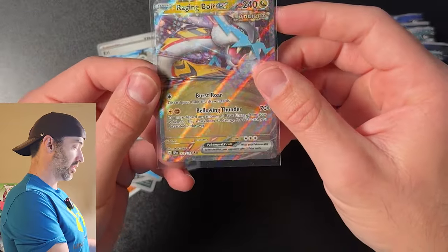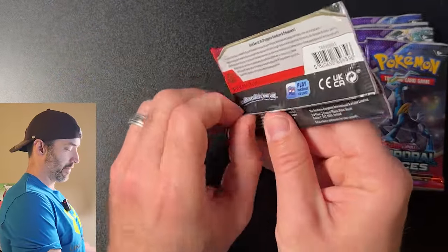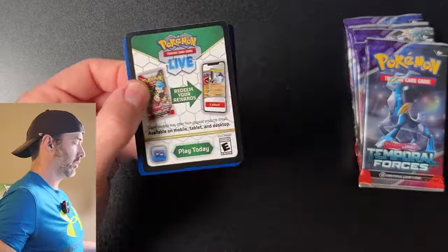I love that star artwork you get on those EX cards. It's very cool. Okay, so we got a hit. You know, has it paid for the ETB? Not yet. But we got a lot of packs to go. We still got like 7 packs, so we're in good shape. I'm not gonna stress about it.